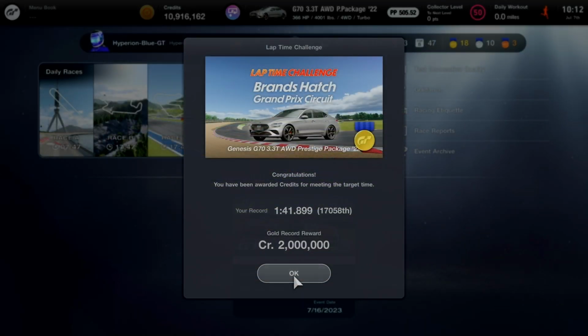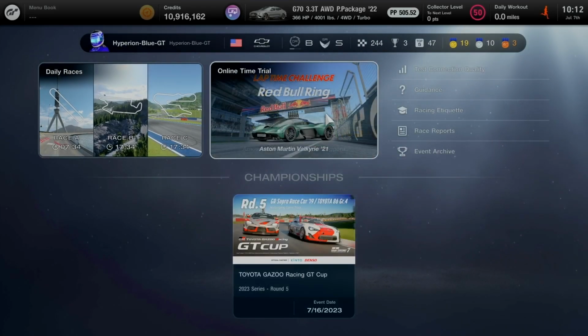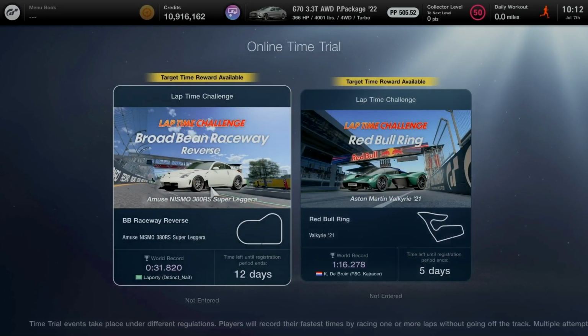Another gold record cleared with the medal and 2 million GT credits, all cleared just in time before the next day is set, as we're about to enter the next lap time challenge. We'll be at Broadbean Raceway for the Amuse Nismo 380RS Super Leggera. This is going to be a piece of cake, just like go-karts since GT Sport, with a 2-week duration and about 12 days left.